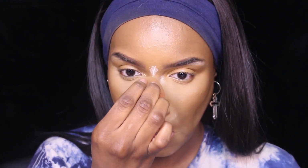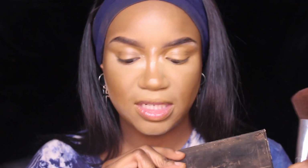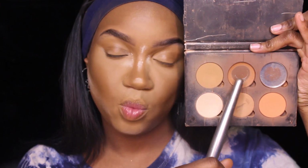Now I'm going to go ahead and set my face. I'm going to be using my Laura Mercier translucent setting powder, one of my favorites, probably top tier right now. I'm going to be using my Anastasia Beverly Hills contour kit. As you can see, it's well loved. I like to spray myself with setting spray at this point because I feel very powdery right now.